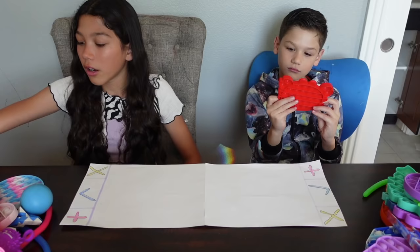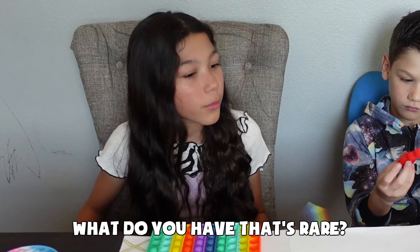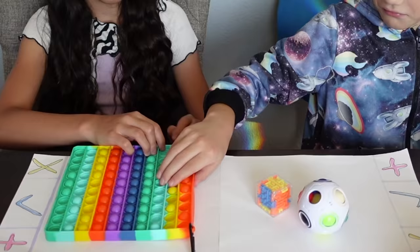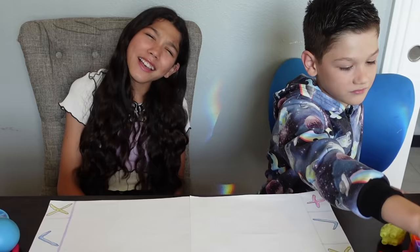Okay, Diesel, I'm trading this back. I don't want the giant. I want something rare. What do you have that's rare? I didn't even know it's rare. What about this? How's this a fidget? I accept. Oh, that! No! Oh, it's your Legos. It didn't work.